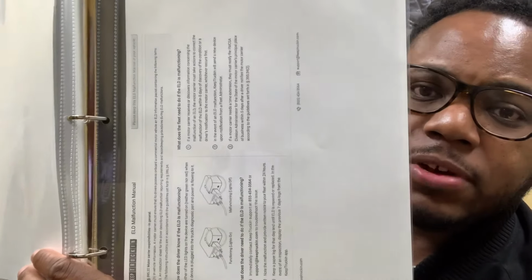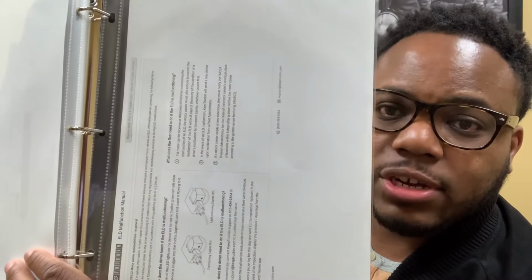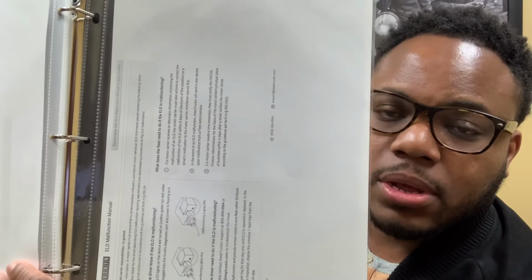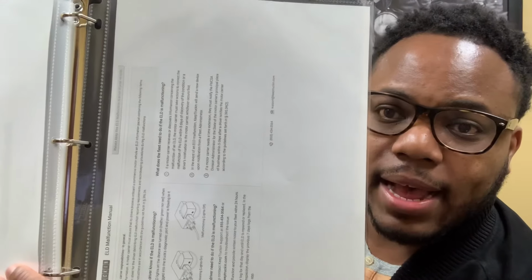Here is the ELD malfunction guide. Now, in the event that your ELD isn't functioning properly, you need to have instructions in your truck at all times that will instruct you on how to operate without the ELD. Basically like your troubleshooting guide.